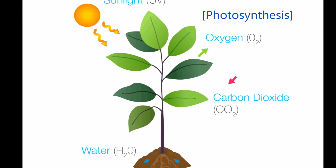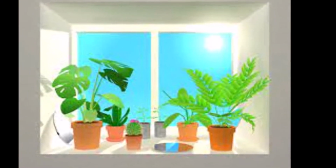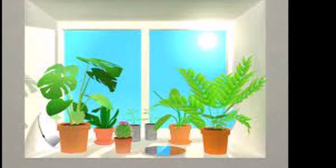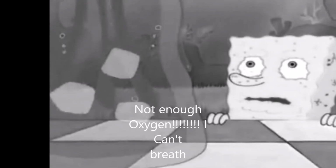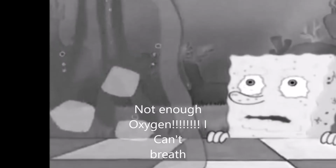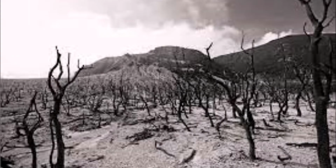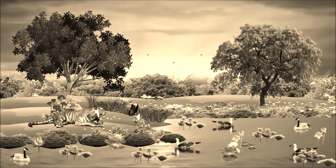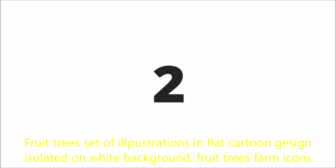When plants photosynthesize, they take in carbon dioxide and release oxygen. Both humans and animals depend on this oxygen produced by plants in order to survive. This is because oxygen fuels our cells. Hence, without plants, life as we know it would cease to exist. This earth would not have been as beautiful as it is today. Brings us to number 2.